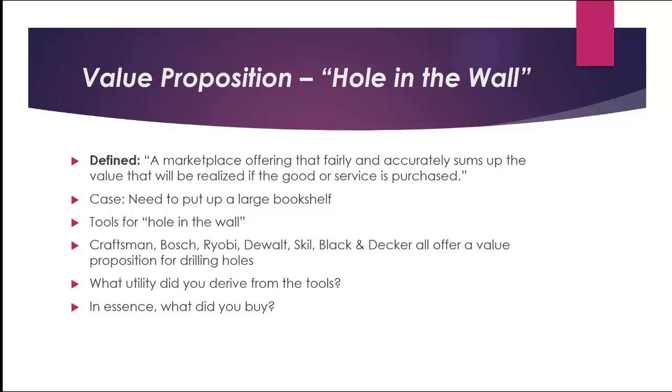Which means if you're an entrepreneur and you have a product, you have promotion. And in that promotion, you're offering your customer value. You're offering them the potential to utilize that product and derive value from that product or service. It can be a service as well. So you're offering a value proposition: if you buy this product, this is the benefit you will derive if you buy it.